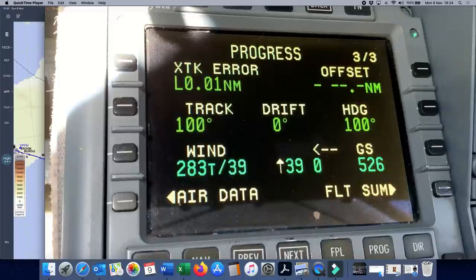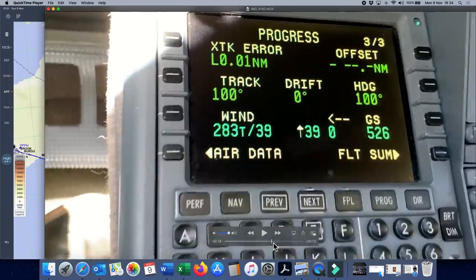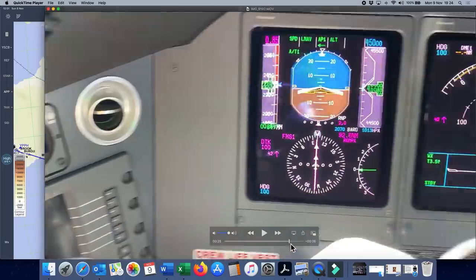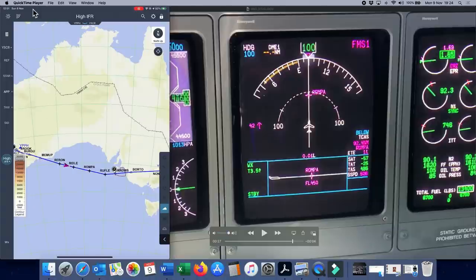And what you're going to see is that following this Great Circle track, in the space of just minutes, the track changes from 100 degrees to 99 and then to 98. All the while, we are tracking towards the same waypoint. Here you can see, Rompa is the next waypoint. We are currently 92 nautical miles out and the track is 100 degrees.